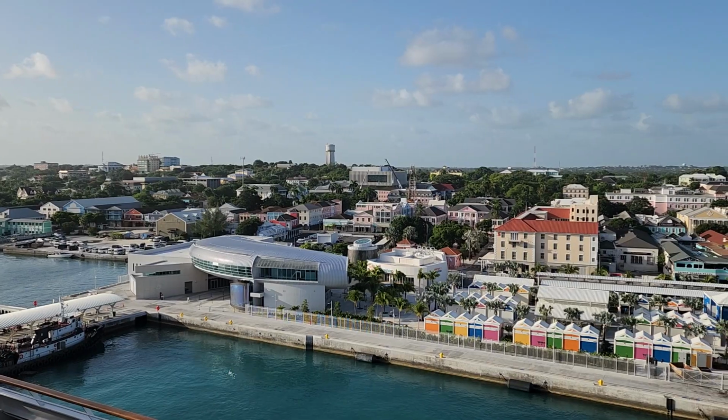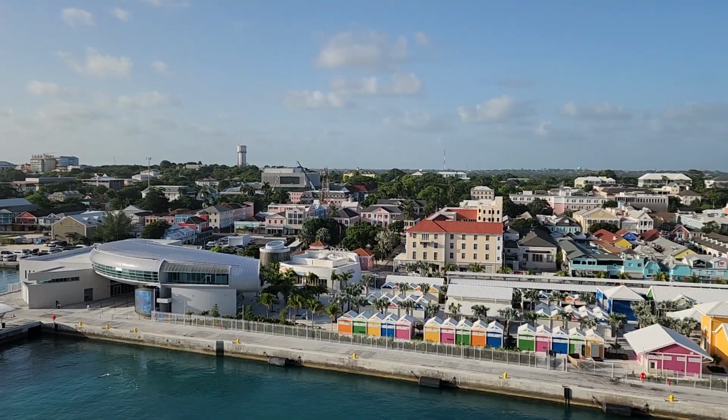Today I am on the Carnival Sunshine and we are arriving in the port of Nassau, Bahamas. You guys may have seen previous videos that we've done in the Bahamas. The last time we were here, they were renovating the port. So I was excited to get back over here now that the renovations are complete to film it all for you guys. Here's what the newly renovated port area looks like.